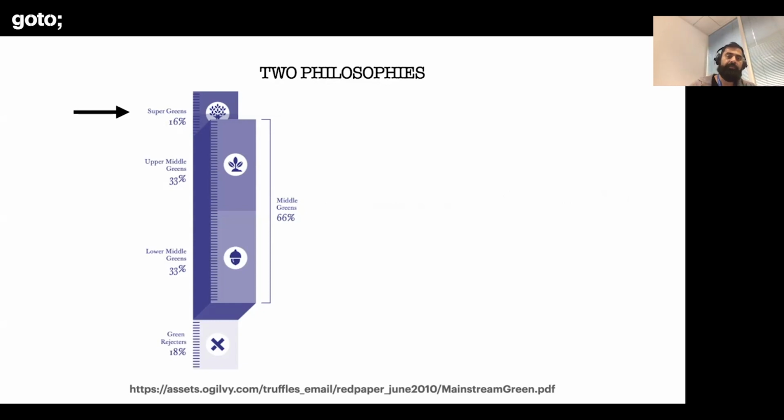Ten years ago, what they found is that 16% of people identify as super greens. Because you're in this talk, you're probably a super green. At the other end of the spectrum are green rejectors, so kind of climate deniers. That was 10 years ago, and arguably things are now a bit more polarized. There are more climate deniers and more super greens.